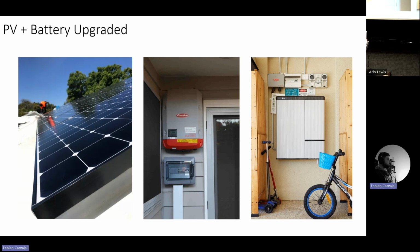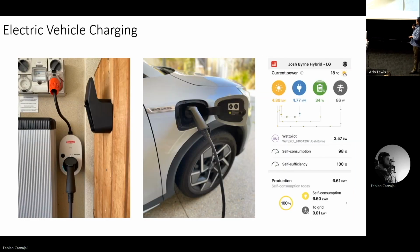So throughout this process, we're metering just about everything we could. Appliance use, all the different circuits, the generation of power, the sources of power, whether it was from PV, battery or grid backup. The latest inclusion has been charging an electric vehicle.